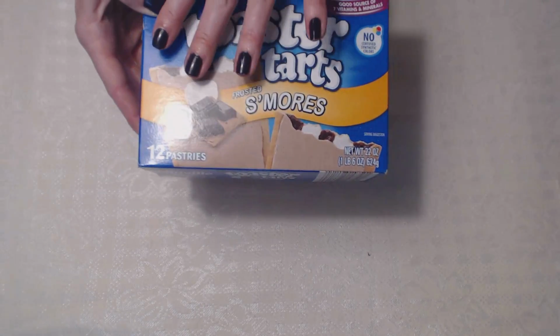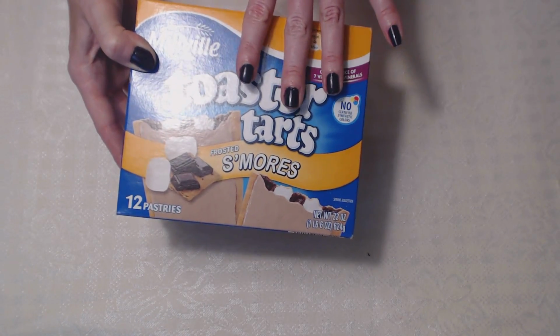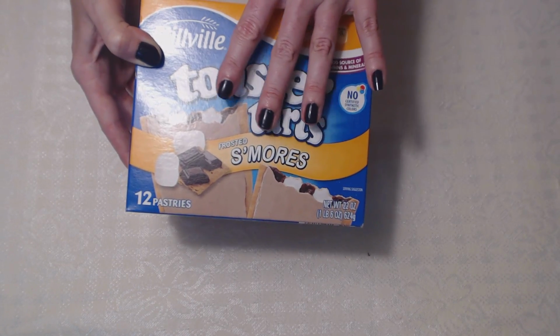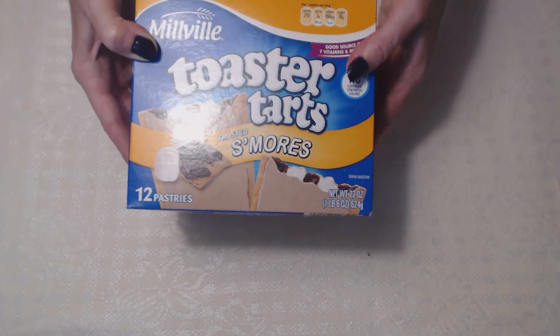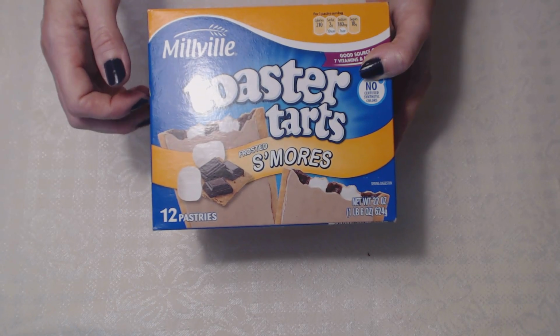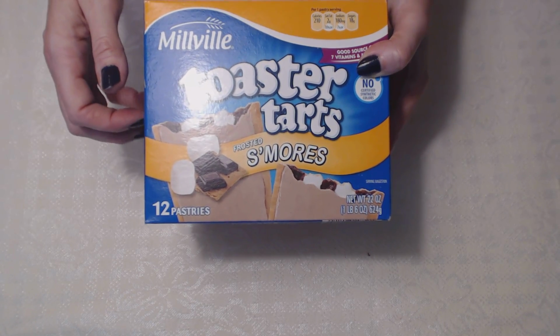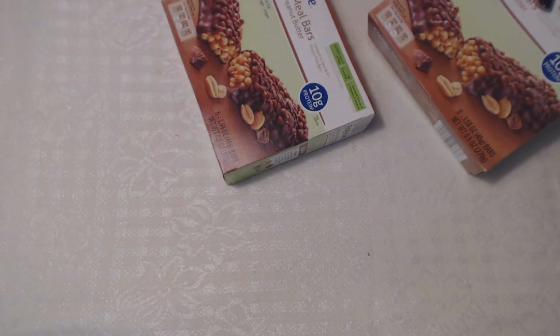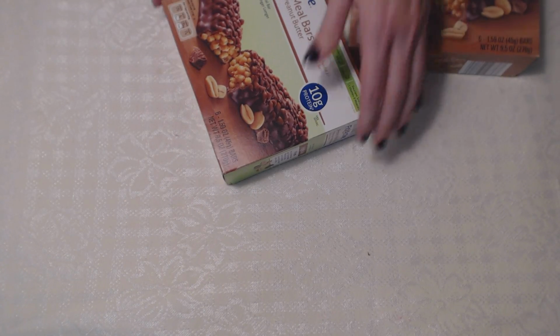So this again is 12 pastries, and when you open it, there will be 6 packs in here with 2 in each pack, in the silver packaging, just like a Pop-Tart. And every now and then they'll take one of these to school as a snack, just like an afternoon snack. I'm okay with that. Now these I bought for myself. And I bought quite a few.